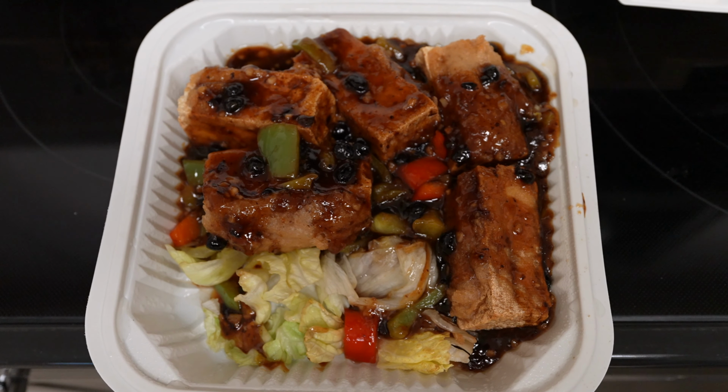Next, I'm going to be trying out their crispy tofu with minced vegetables, and I'm looking forward to this one because it's covered in a thick black bean sauce, and I am addicted to black bean sauce.